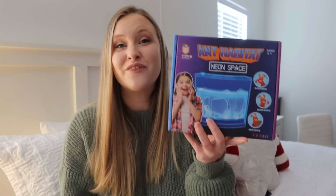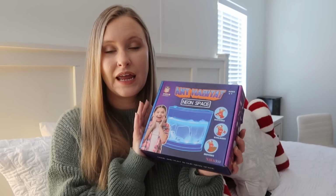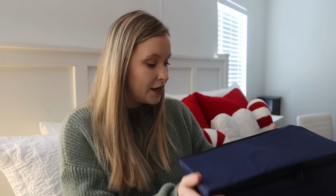They'll collect plastic jugs that we're just gonna toss in the trash. They'll take it and make their own little ant farms. So because this is gonna be something that goes in our classroom, I'll probably go ahead and put both of their names on it. And something else I got for both of the boys together is this giant Jenga set.